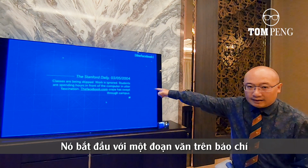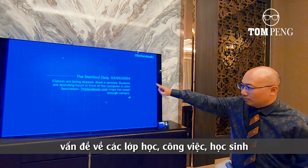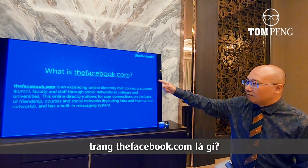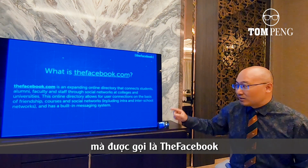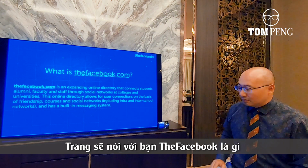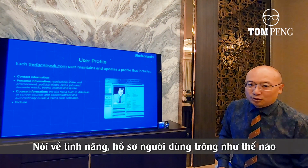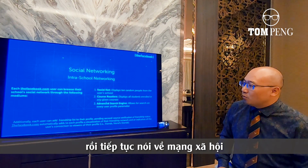So it starts with a quotation from a newspaper, right? So it talks about a problem about classes and work and students. And the next slide is the solution. What is the Facebook.com? Back then, it wasn't called Facebook. It was called the Facebook, right? So it tells you what the Facebook is and what solution they're providing. They talk about features, what a user profile looks like, and it continues to talk about social networking.